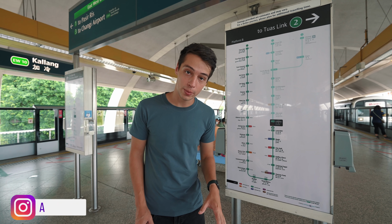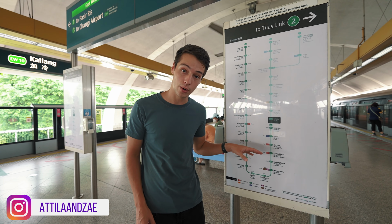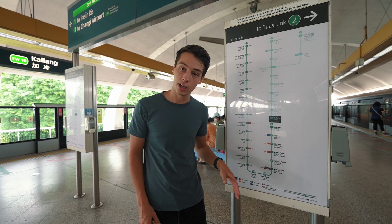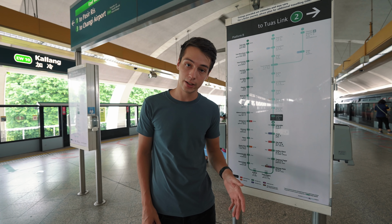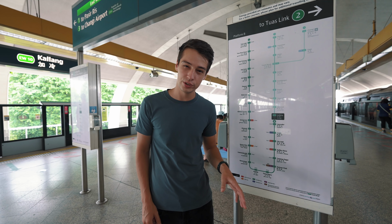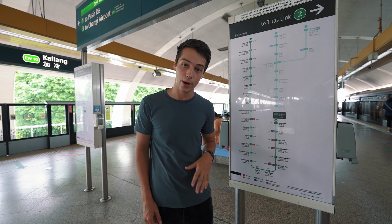One last thing to mention about the transit system here is the fact that everything is super clearly laid out. The maps are really clear. You're not gonna be looking and getting lost. Some of the other major cities we've been to and we've taken mass transit, it was a little bit confusing and we were going up and down, not knowing exactly which way to go. But here in Singapore, that will not be an issue.